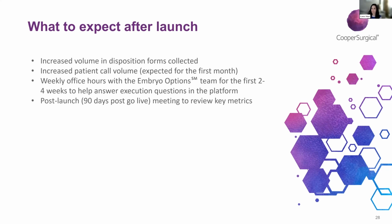There's going to be an increased volume in disposition forms collected, which is typically a great thing, right? But we just want to forewarn the lab, you might see some more forms to review, because in some cases we're sending out a lot of communication to patients all at once. And many of them might decide, oh, I forgot that I had this specimen in storage, which I know sounds kind of crazy, but life happens. They get that reminder and decide, I'm done with my family building journey, so they make the decision to complete that form. So you might see an increase in those forms collected.